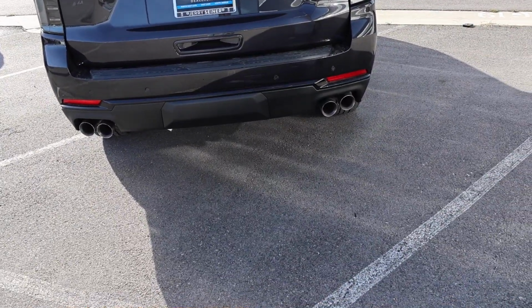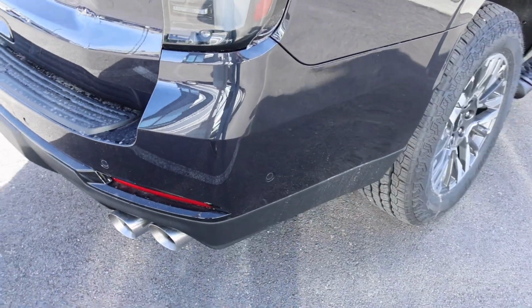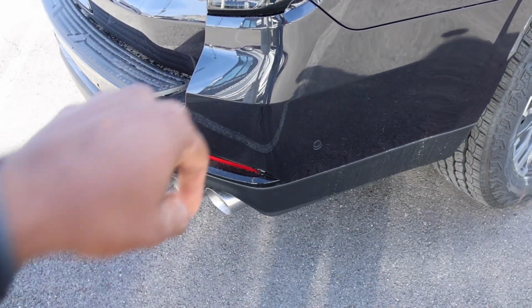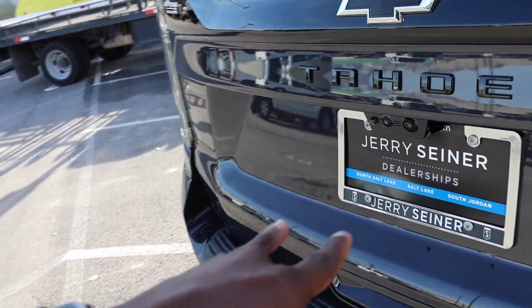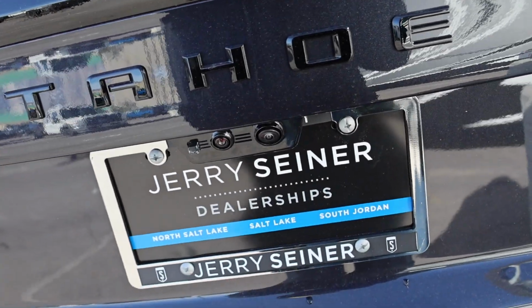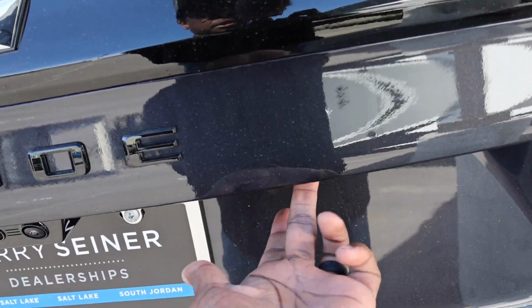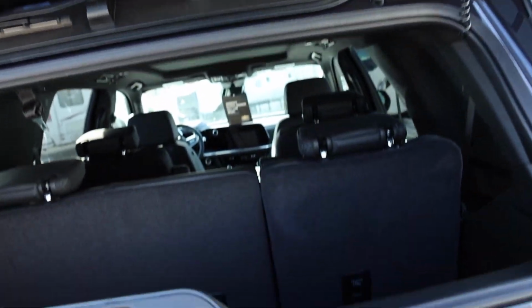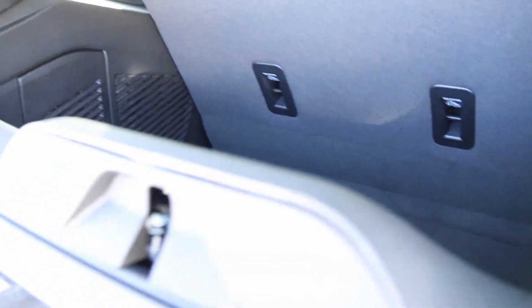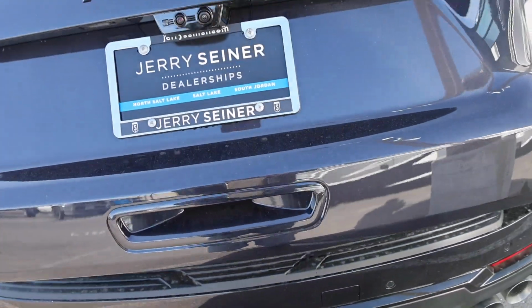Quad exhaust, parking sensors. They give you that other parking sensor. Sorry about that, my camera froze up. They give you a parking sensor right there. They do provide 2 cameras, one for the rearview mirror, one for backup camera with a sprayer to clean them off when they get dirty. There's also a button right here to open this, or you have a power lift gate.